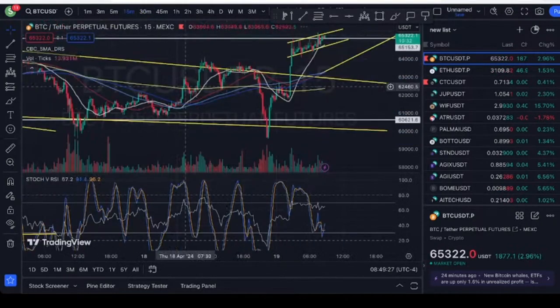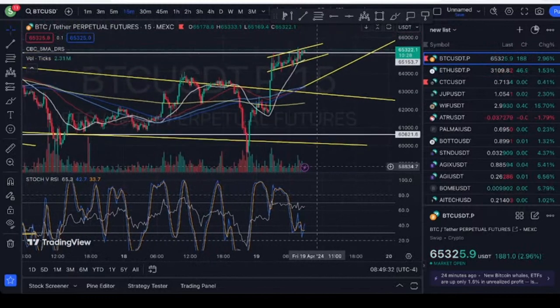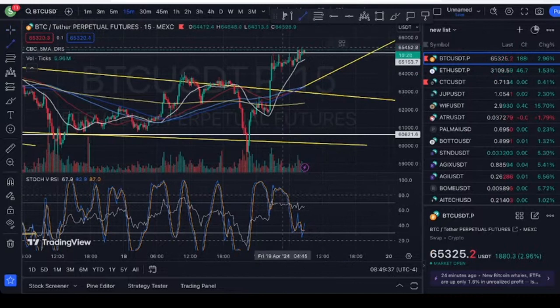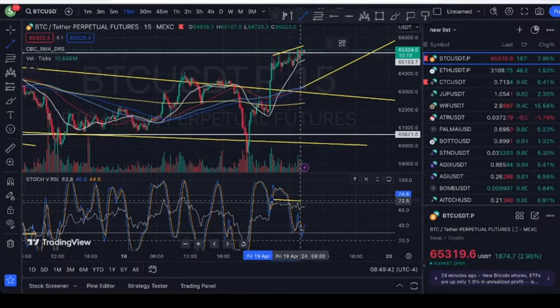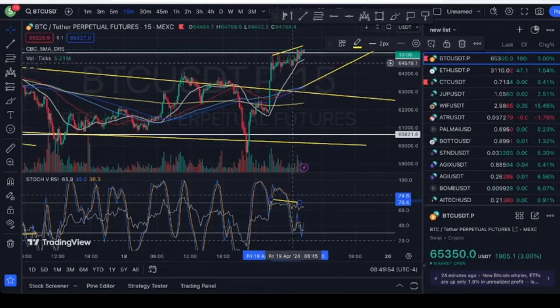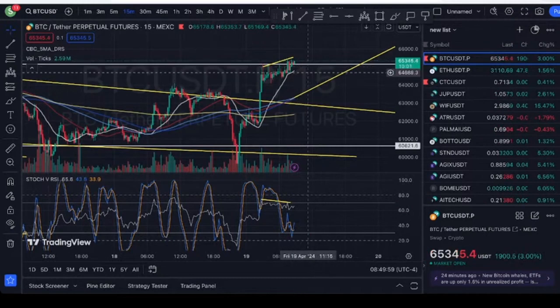But can we sustain another move? 50-minute looks like it's going to continue, but there is some sort of bearish divergence here. You see, that's a higher high, and that's a lower low, lower high. But the stochastics are saying we could still go because that's a sharp turn, and we're up. We bounced off the 21 SMA, and that's a great sign. And we closed above this resistance here.